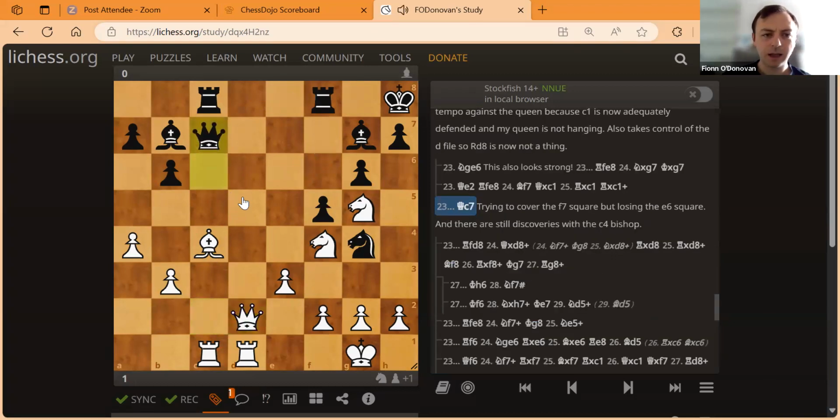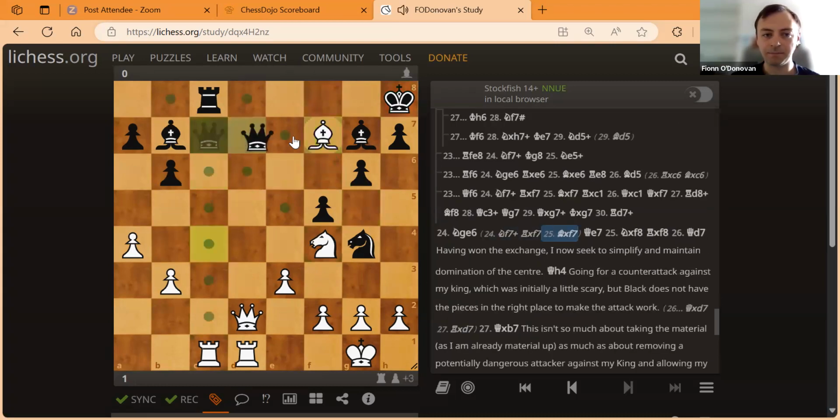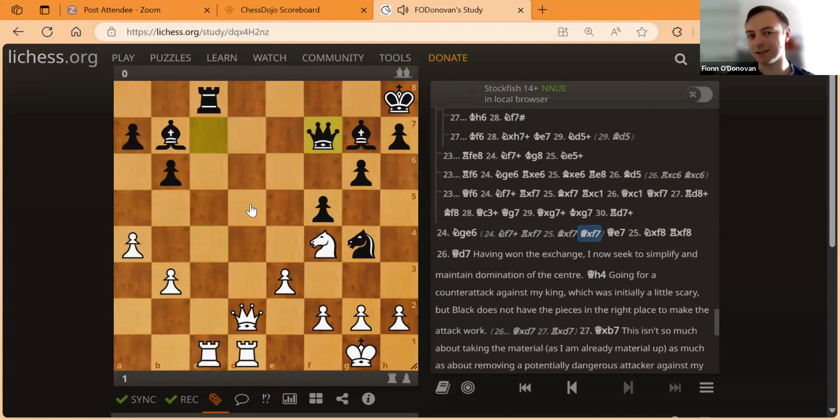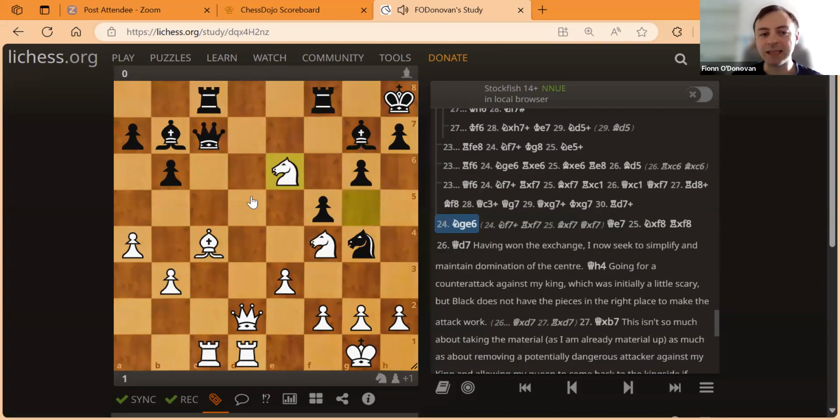Okay, so Black played the move queen c7, trying to meet the threats of knight f7. So now, if I did play knight f7, Black could just take this, and this would not be good for White at all. Now Black's bishops really are vindicated and super strong, and I'm sure Black would be better in this position. So queen c7 makes sense in that way, but now knight e6 comes and we're just forking these heavy pieces, and Black is really in trouble.